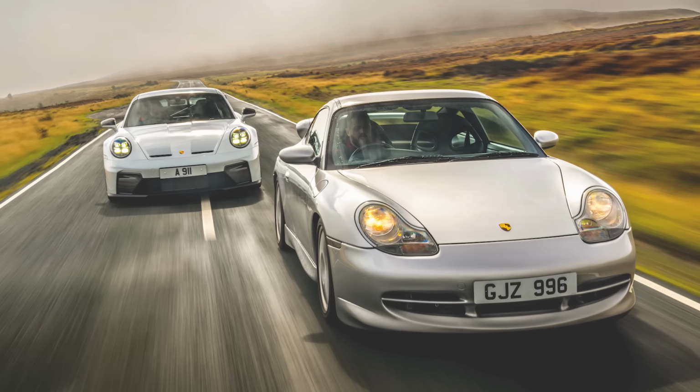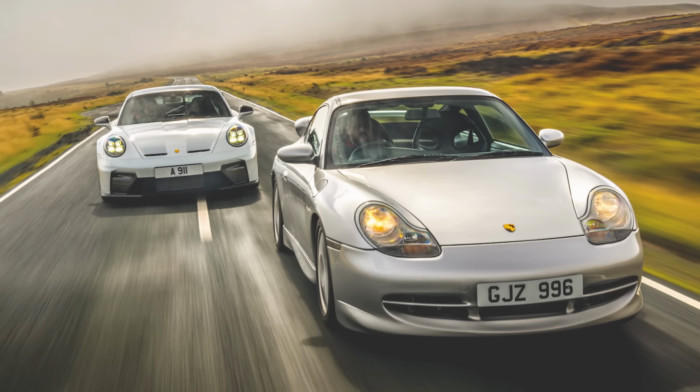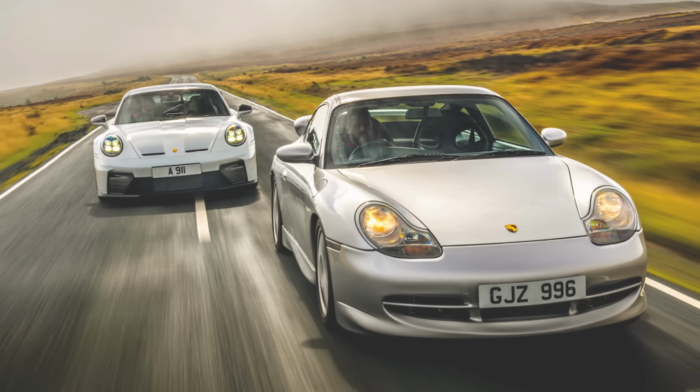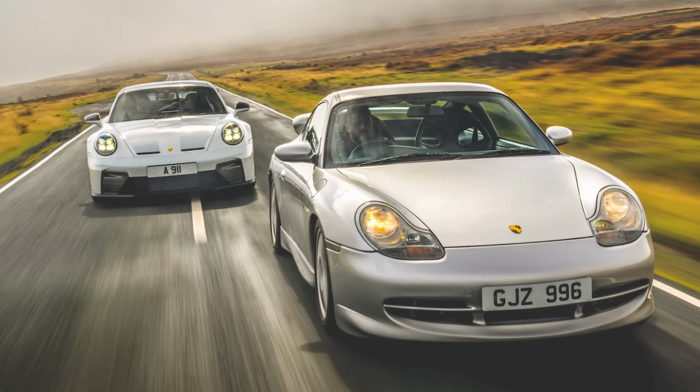But the nice thing is, and Stu alluded to this on the previous podcast, they've kept the power figure pretty much the same and they're not chasing more power. Yeah. As part of the story, I interviewed Andreas Preuninger, who's the head of GT cars at Porsche.